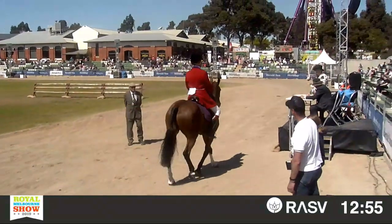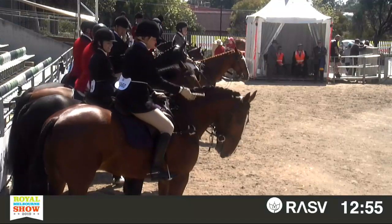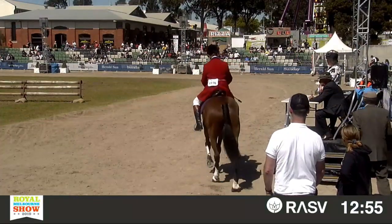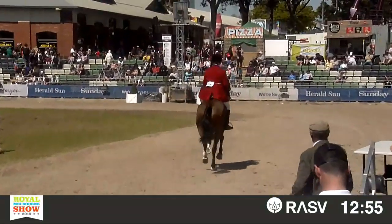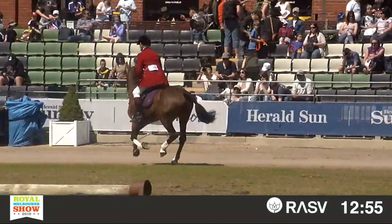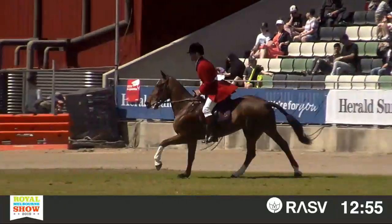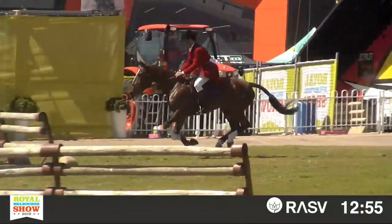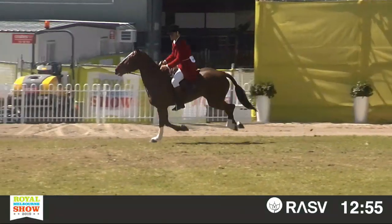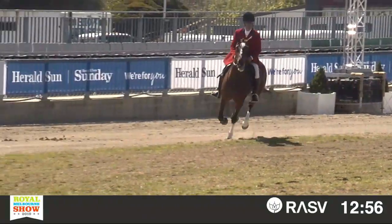Next rider to go is rider number 7. Well, Ronnie Ferguson is the rider here aboard Delatite from the Murray Valley Hunt Club. It's one of the Wendy Buller nominations. Wendy's got a few horses that have been jumping out here today. So as far as Ron's concerned, no warm-up. We know what we've got to do. Let's go and get stuck into it.